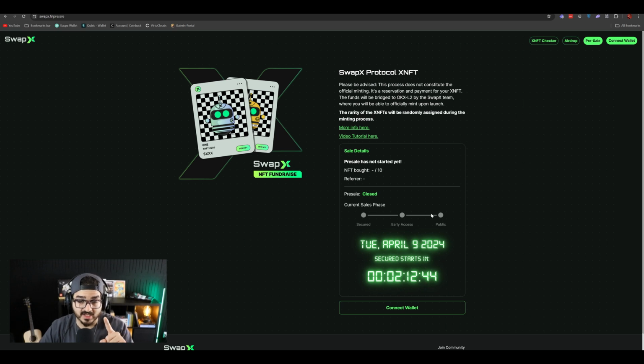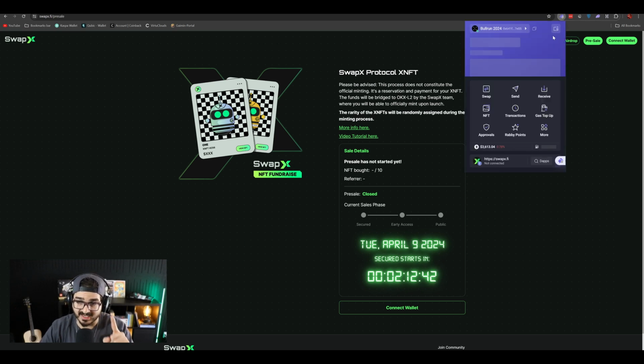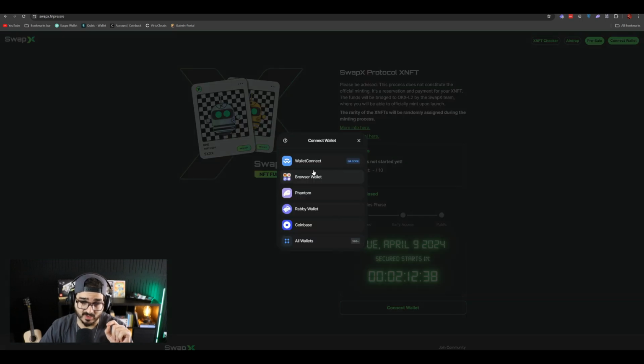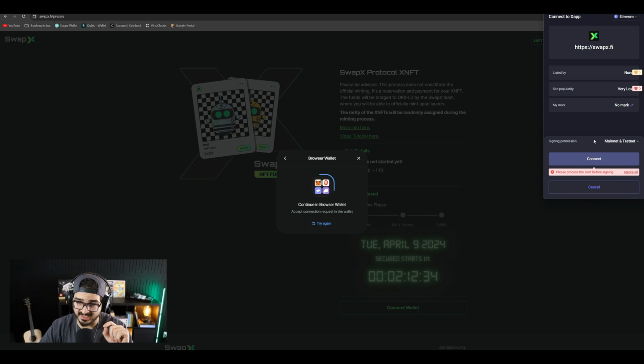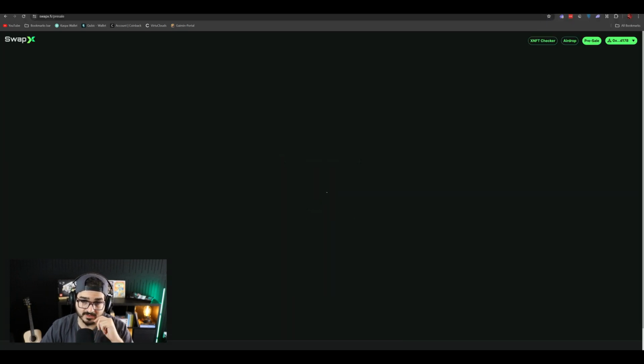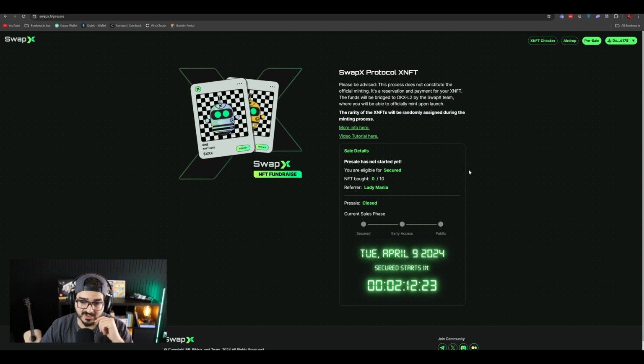Okay, so you have to come over here. You have to connect your wallet. Okay, I'm going to connect my wallet right like this. Browser wallet. Make sure it's going to connect whatever wallet you're using. BNB Smart Chain. And I'm going to load that again. Okay, so as you guys can see, it says you are eligible for secured. Okay, this is exactly what you guys have to do.